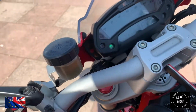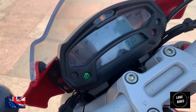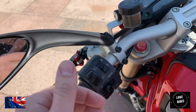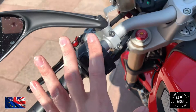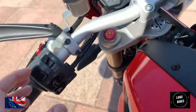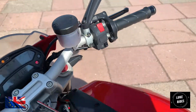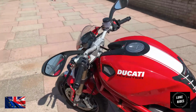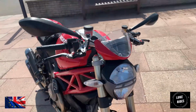You also have different modes on this, so you can do battery, you can do RPM, you can do set, you can do lap. And then if you toggle down, you get your trip meter and time, which is very professional, very sexy, very manly, very gentlemanly. Indicators and the horn, which I don't want to scare anybody, so I'm not going to do that. And emergency switch off. And that is pretty much it. This is not as advanced as the Monster 1200 Supernaked, but it is pretty.